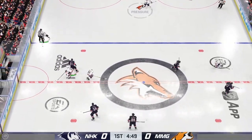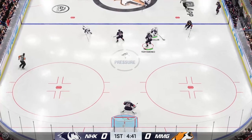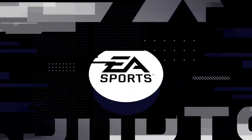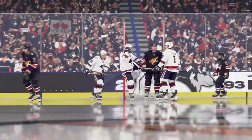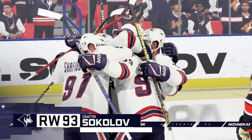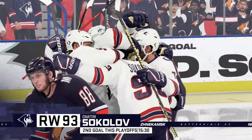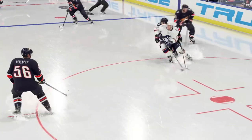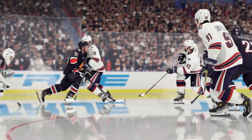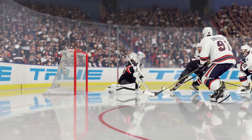Nizhnekamsk got it in their own zone. Nice feed at center, moves up ahead now. Puts it on net. It's in the back of the net. He scores! Well, that puck is on and off his stick in a hurry, and it needs to be from that low zone slot area. James just beats the goaltender because it gets off his stick so fast.